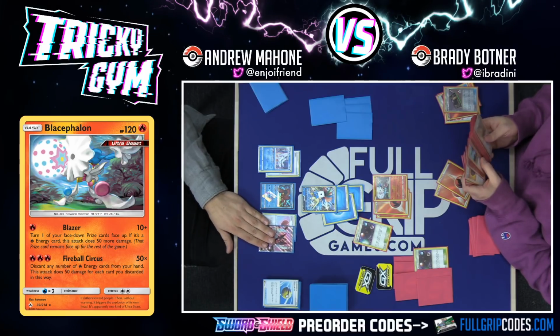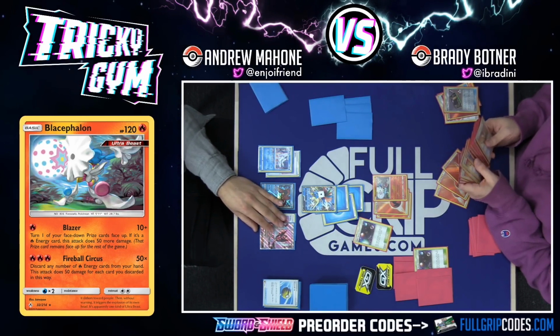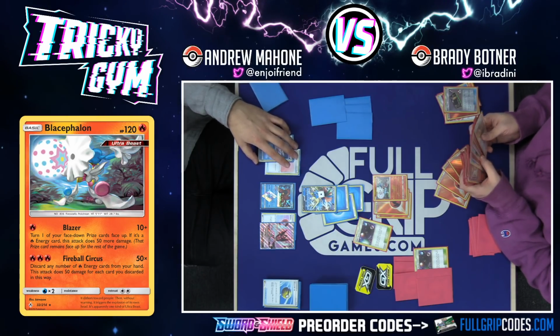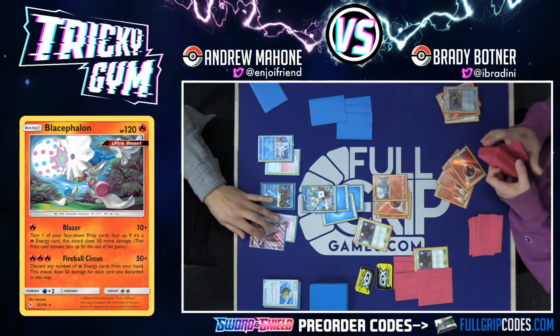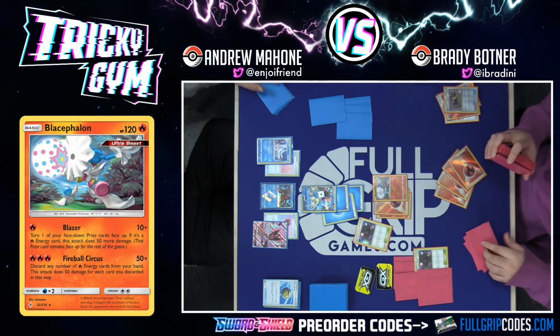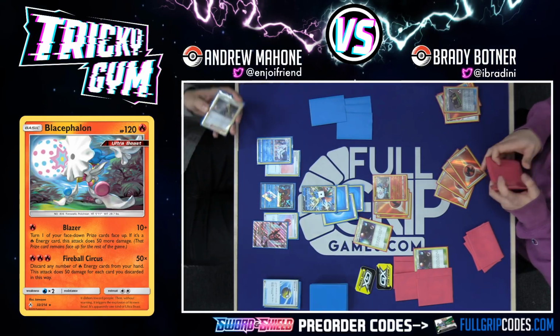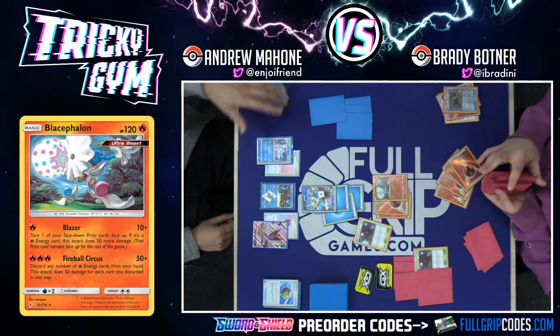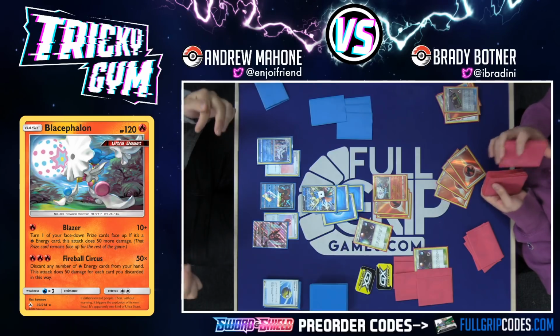And I am still, I like the Dawn Wings. I think the thing is, with the balloon version of the deck, the balloons are just so good. They're very, very good, especially if you're drawing a lot of cards. They give the deck exactly what it wants, which is free retreat. Now, the other way that you could build the Frosmoth deck is theoretically with Jirachis, but if you're playing Jirachis, you're probably not playing balloons.